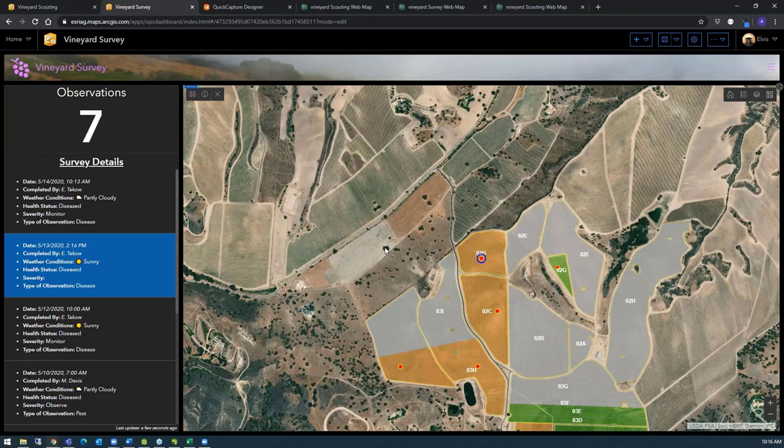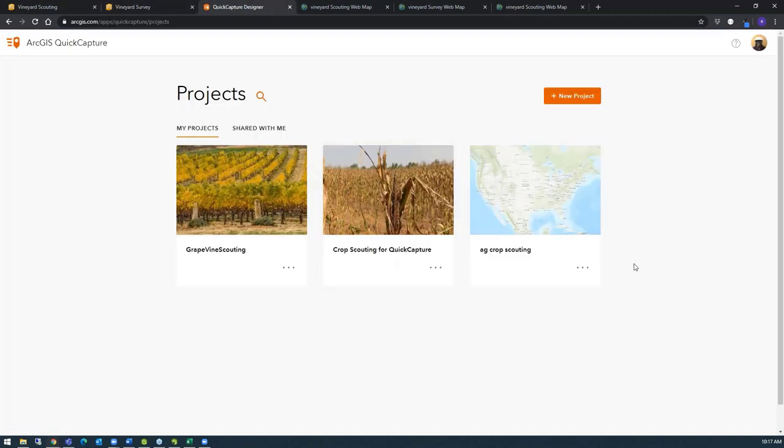So I just showed you how we can use Quick Capture and Survey 123 in combination to capture information out in the field, information about your vines. But now let's take a step back and actually show you how I got here. How can we briefly and quickly configure something like this using one of our templates, or using the template that Charlie mentioned, so that you can get up and going today? So we'll start with Quick Capture.